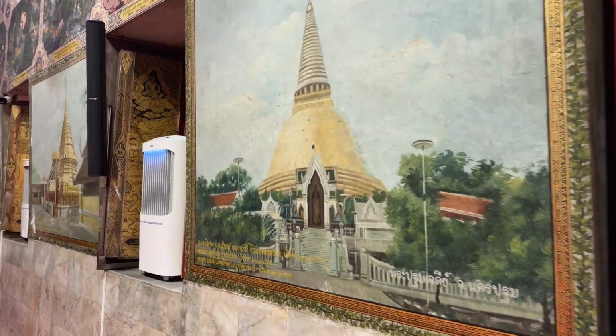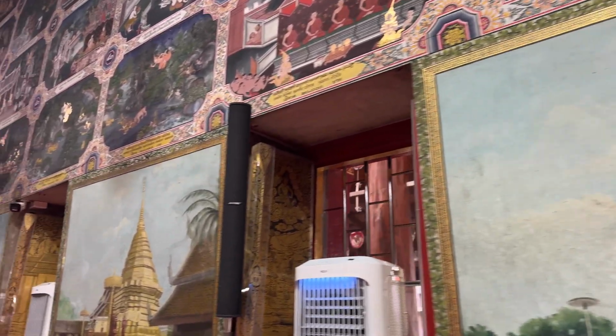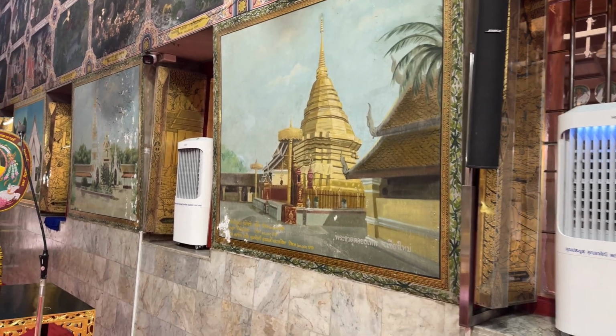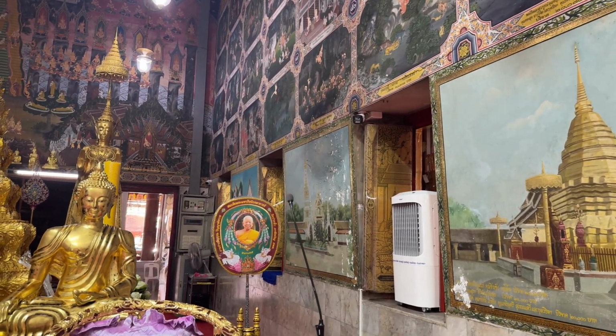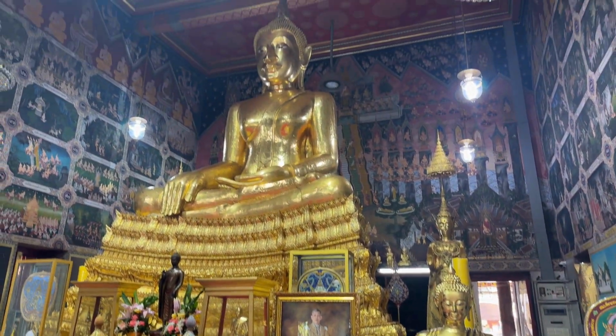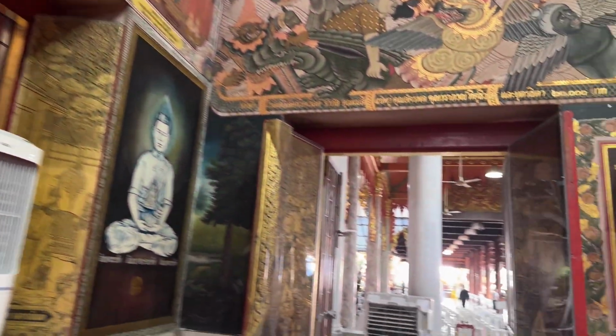And then this is Prapatom Chedi, 120 meter tall. So the Buddha here is 69 meters, and that Chedi at that temple is 120. And I think that's in Chiang Mai, up at Doi Suthep. You got Waterroon here. All right, so we saw this.